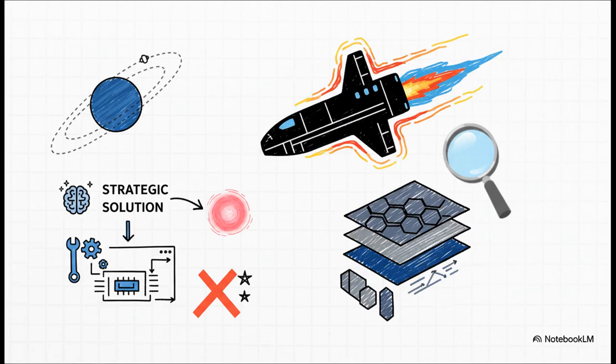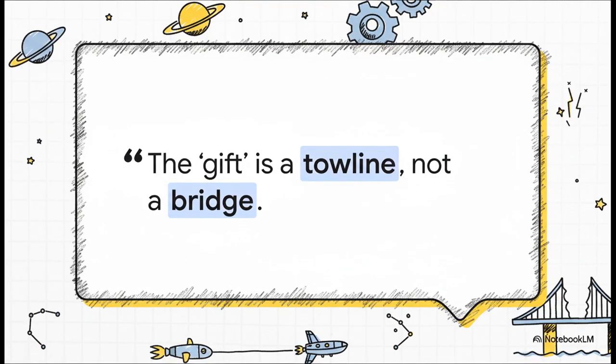And you know what that means? It means they need that space elevator to get home. This one line from the source material just says it all. The aliens weren't building a bridge to lift humanity up to their level. No, they were throwing down a toll line to pull themselves out of a jam, creating total dependence under the guise of being helpful. That's not just a plot twist, that is psychological warfare.